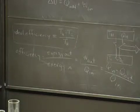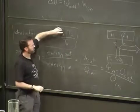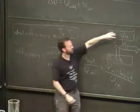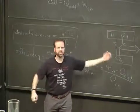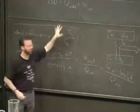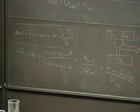Jet engines use this. If you can make a jet engine burn hotter and hotter and hotter, then this side gets bigger and bigger. You get a bigger difference here. And so the same game plays, but just by this number, this ratio, your efficiency can increase. Does that make sense?